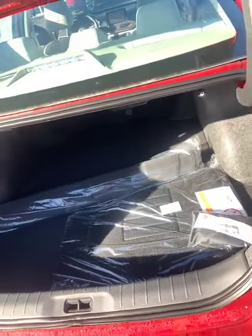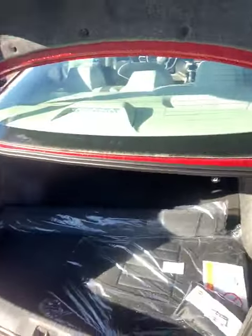You've got your trunk, which is actually pretty big. This is going to fold down your seats. Those are going to unlock so you can fold down your seats.